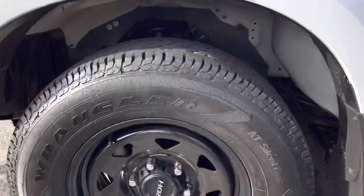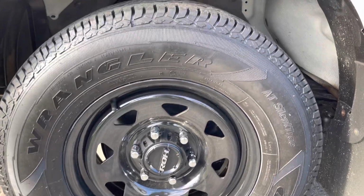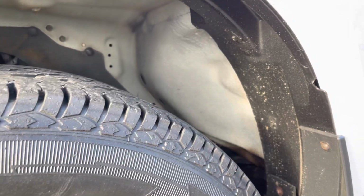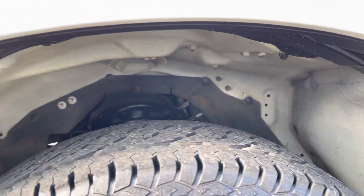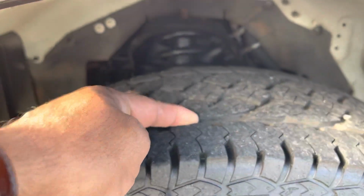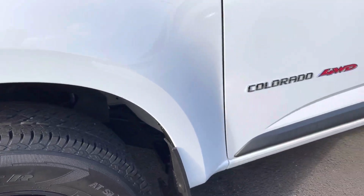and tyres. As you can see, there's a set of black Sunraysers RH top rims on it, with a set of Wrangler tyres on it, Goodyears, just the all-terrains. Around the wheel arch, and just that tyre itself, it's got plenty of tread on there. Talking about probably 89%.